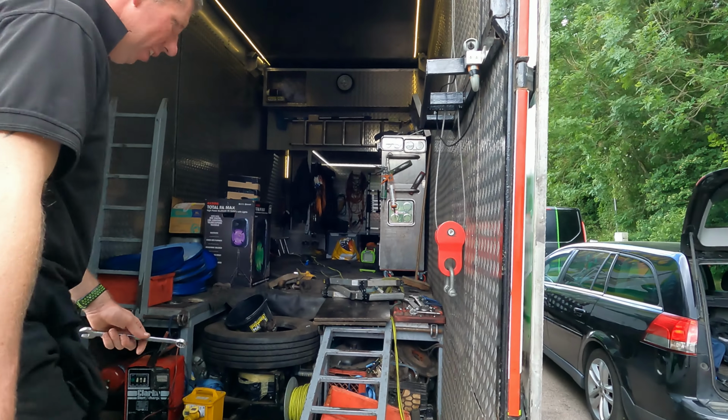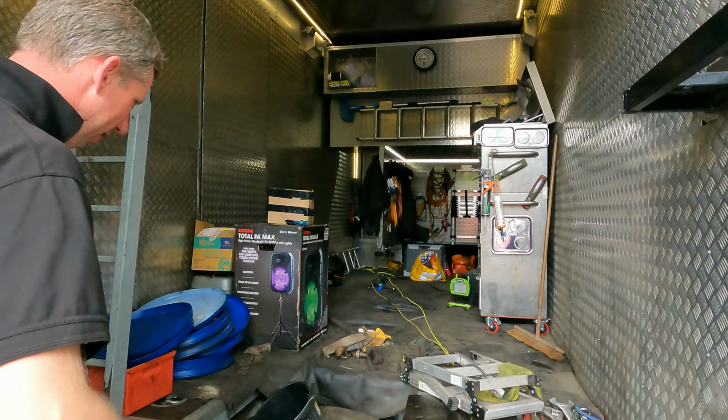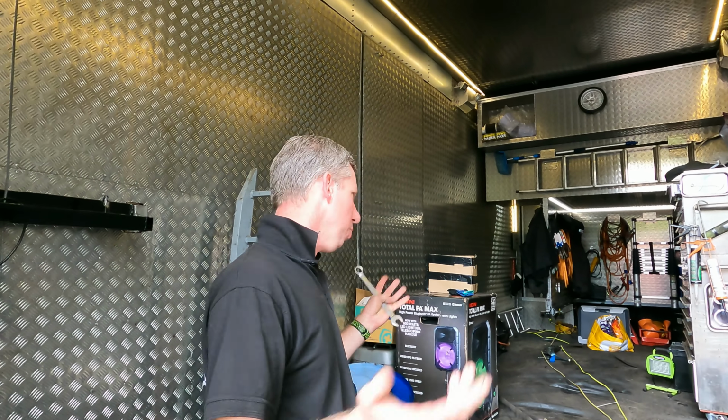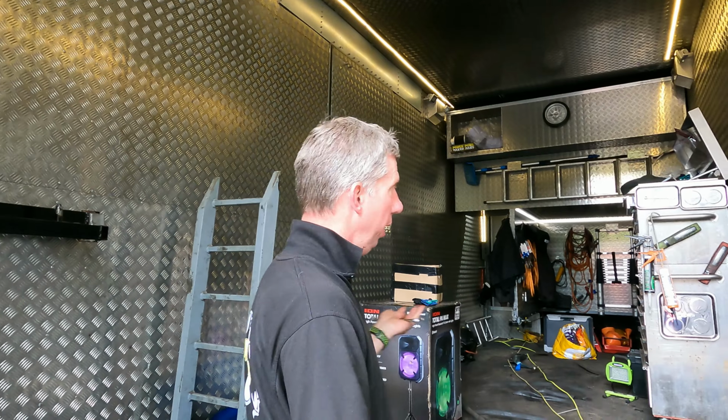Yeah. Right, so come around to the back now. This is where the action happens. God, it literally looks like a workshop. It is basically a workshop. At the moment, we are in small mode. The truck's outside, so we don't need the space.